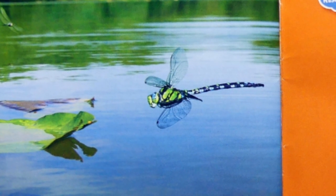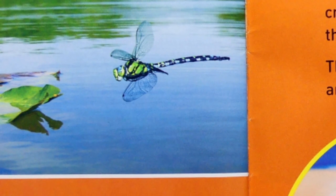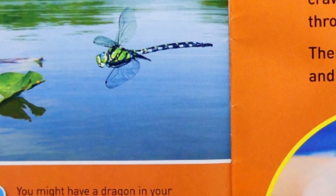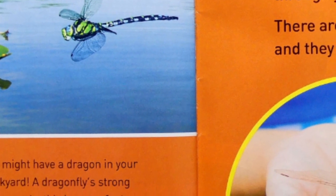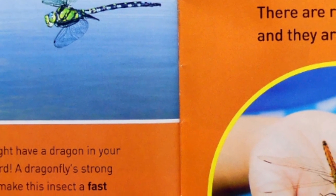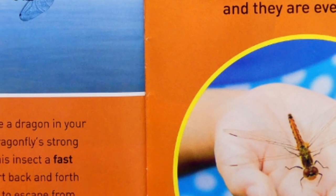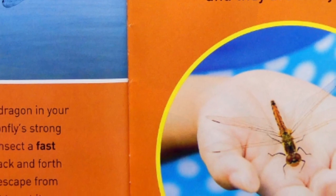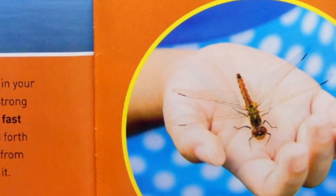You might have a dragon in your backyard. A dragonfly's strong wings make this insect a fast flyer. It can dart back and forth to find food or to escape from animals that want to eat it. Dragons can be fast runners or slow swimmers. Some crawl in caves, some fly through your yard. There are real dragons, and they are everywhere.